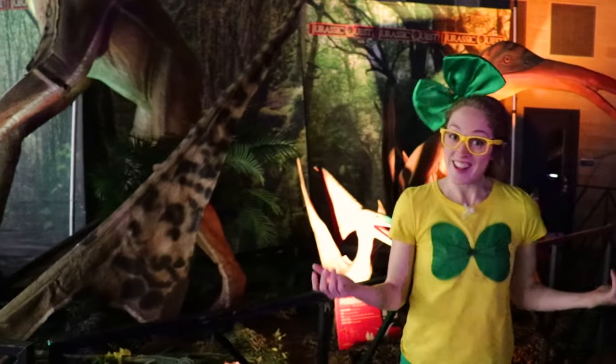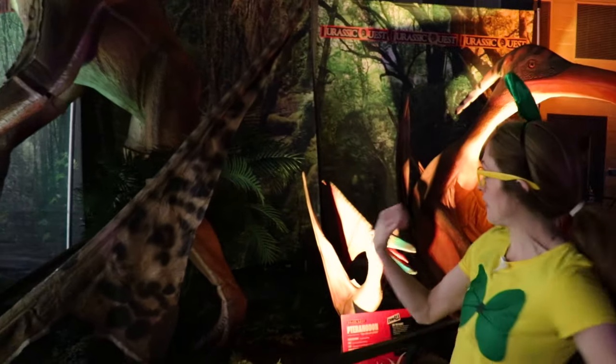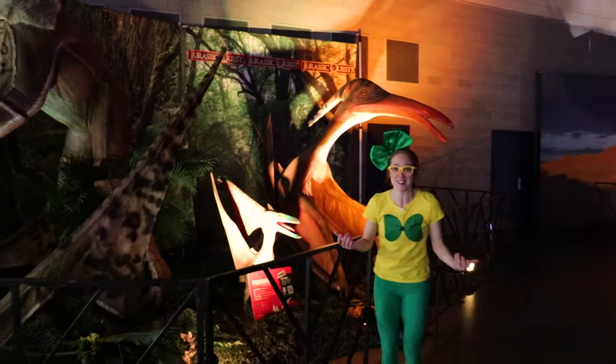The Pteranodon is also part of the Cretaceous time period, and these dinosaurs could fly, and its wingspan grew up to 20 feet. And it's a carnivore, which means that it eats meat. Isn't that kind of scary, knowing that there could be a flying dinosaur above your head that would eat meat?